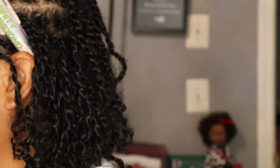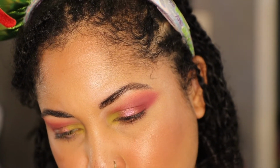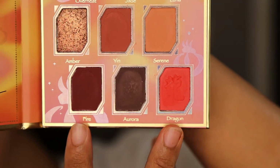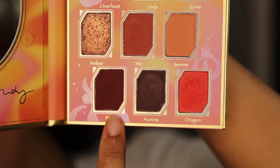Let's get ready to move into the under eye. And this is a real fiery look, y'all. So what I want to do is take the shade Dragon. Let's take Dragon and Fire. So it's these two here. And what I'm gonna do is start with Dragon and then maybe run it into Fire.